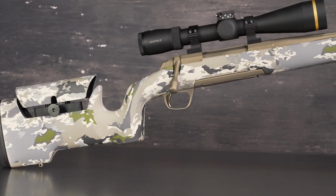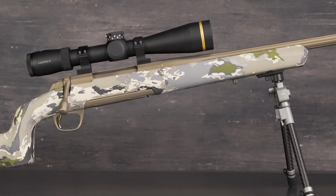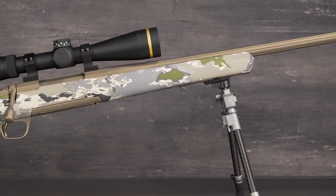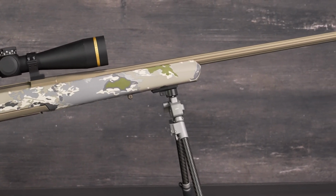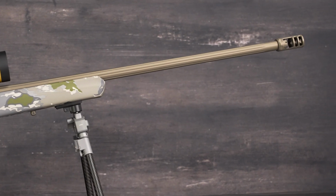Whether you're in a prone position or shooting from a bench, the vertical grip places your hand perfectly along the trigger and within reach of the tang safety. The X-Bolt free-floated barrel is bedded in the front and the rear of the action for consistent accuracy.